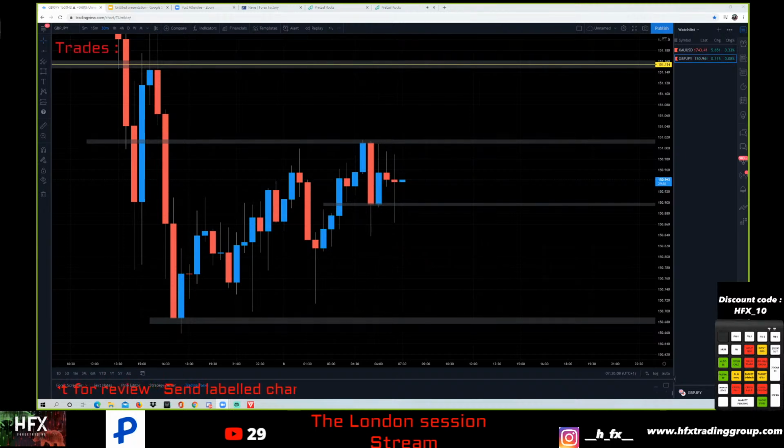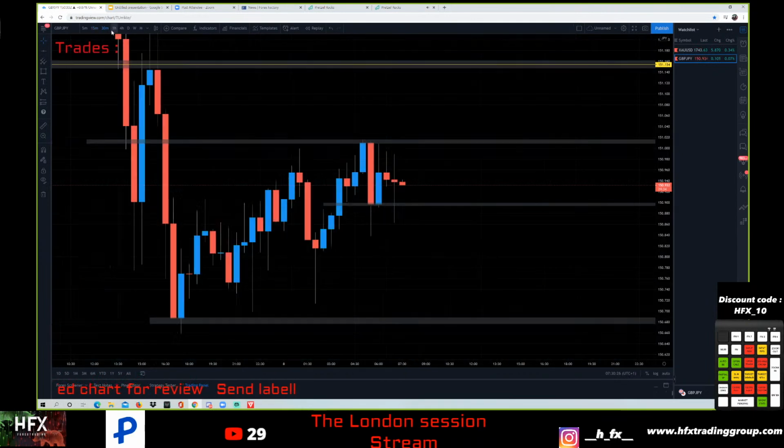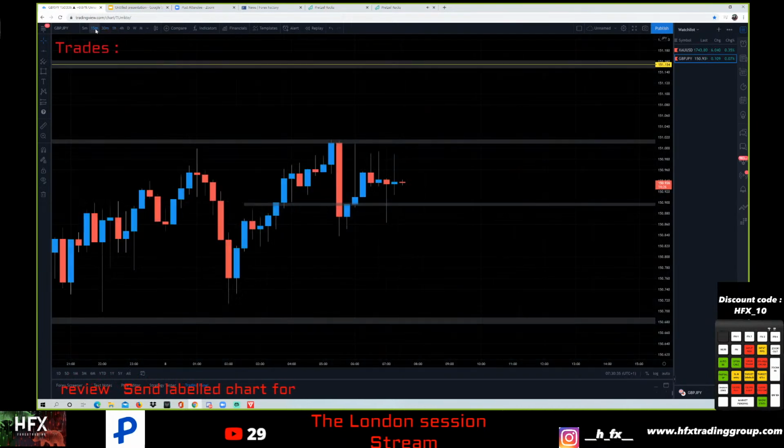Very slow today, isn't it? Yeah, very slow. So the 30-minute candle closed bearish, but still respecting this area. 15-minute candle closed like a weak bullish candle. So from 7:30 onwards, we should see some nice volume, but the 1 hour candle is still open. So we'll have to wait. Still got a little bit of waiting over here.